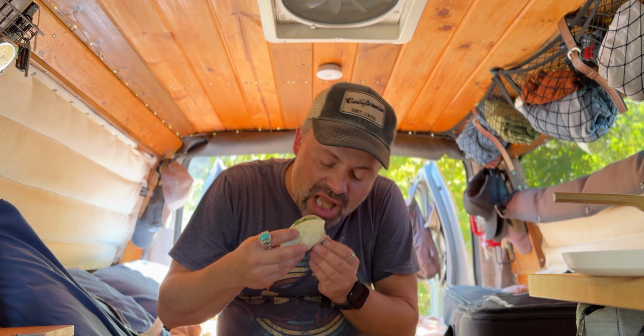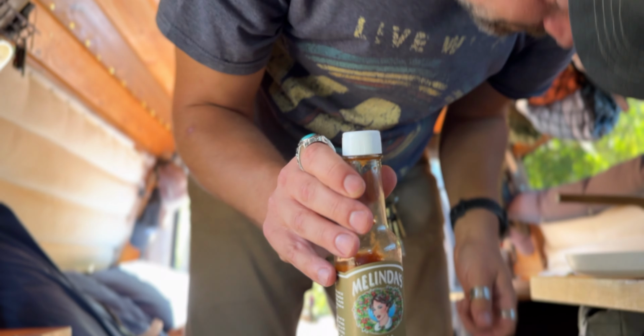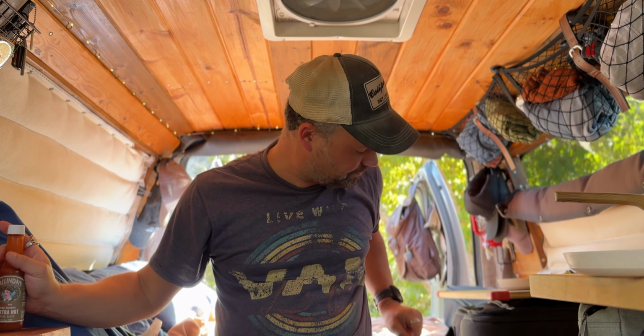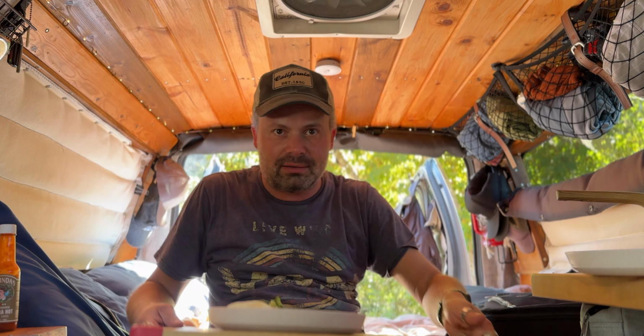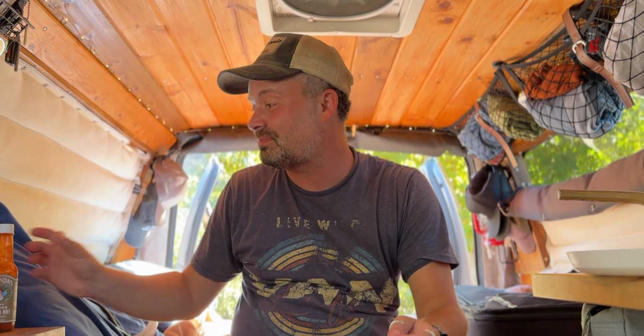It's really not that bad. Got Melinda's right here, extra hot. That should do the trick. Other than that, it's really good. It came out more of a like a chili.